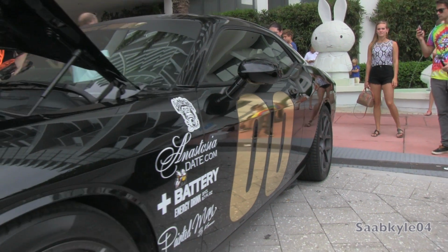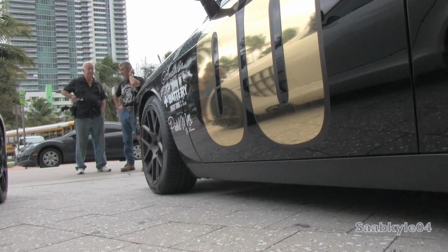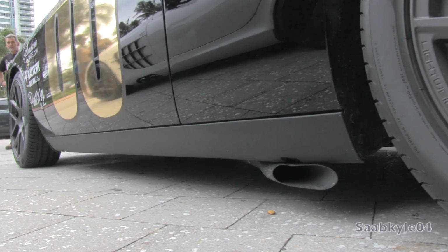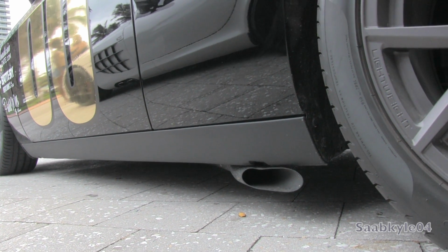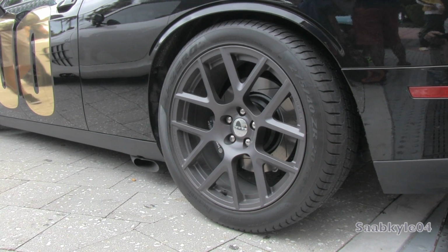This pre-production model is essentially a test mule for new technologies, parts, and more. It'll likely be destroyed by the manufacturer when all is said and done. Therefore, the quick caveat is that what you see may not be exactly what you see in production, such as the exhaust. Everything else you see is pretty much right on the money.